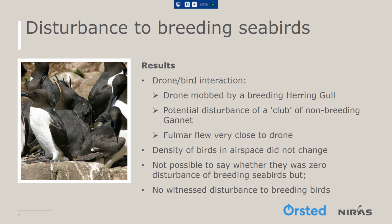During the trial, the density of birds in the airspace was observed not to change with the presence of the drone. It is not possible to say whether there was zero disturbance of breeding seabirds, but what we can say is that there was no witnessed disturbance to breeding seabirds.